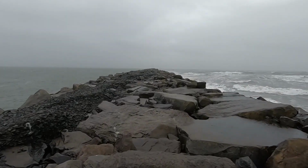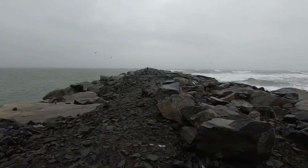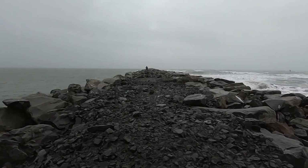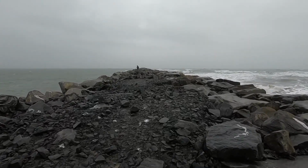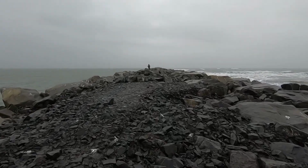Now that we're on the North Jetty, let the fun begin. Wow, I'm actually seeing other life forms out here on the jetty. I don't usually see too many folks on a stormy winter day.